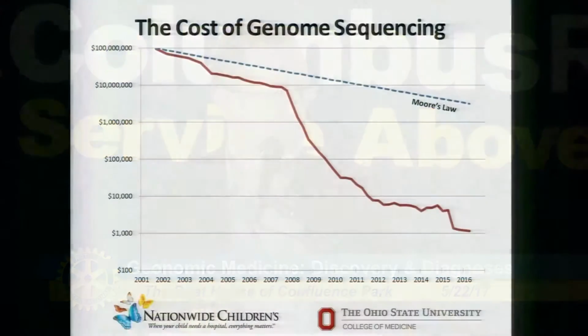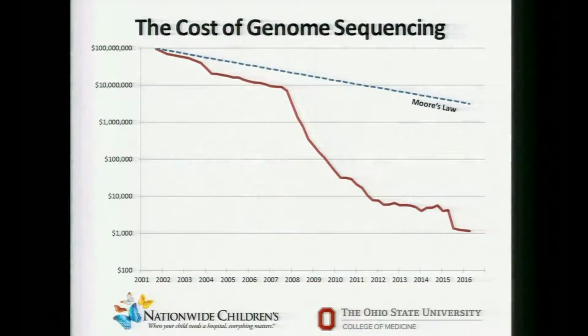Now, at $3 billion, we wouldn't be sequencing many patients, but fortunately, over the last 20 years, the cost of genome sequencing has fallen. Back in 2001, it would cost about $100 million to sequence a genome using the technology that was available at the time. But it wasn't until 2007 that the pricing really began to fall with the invention of a new type of sequencing technology called next-generation sequencing.